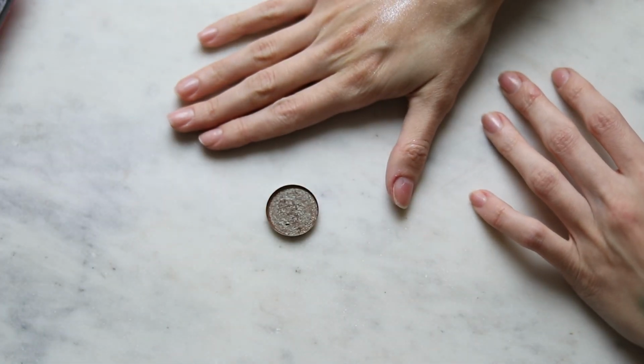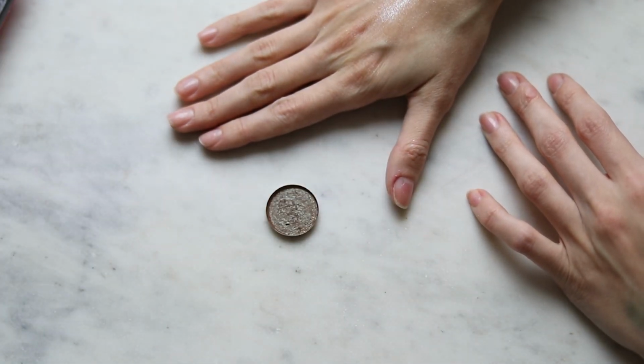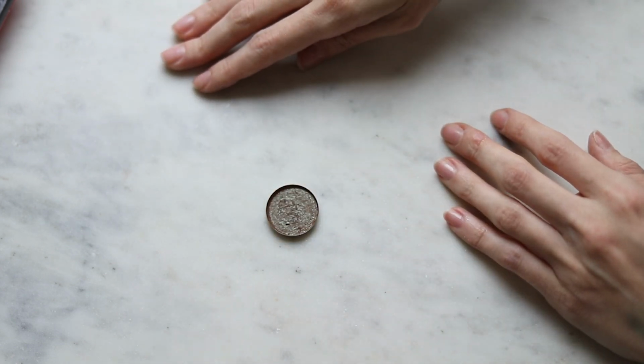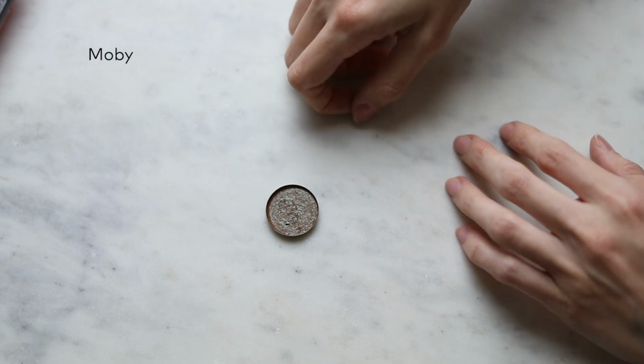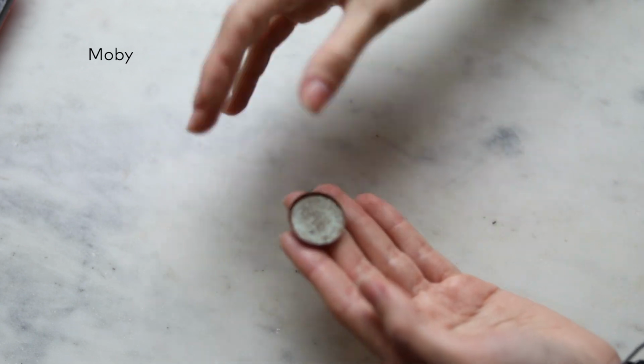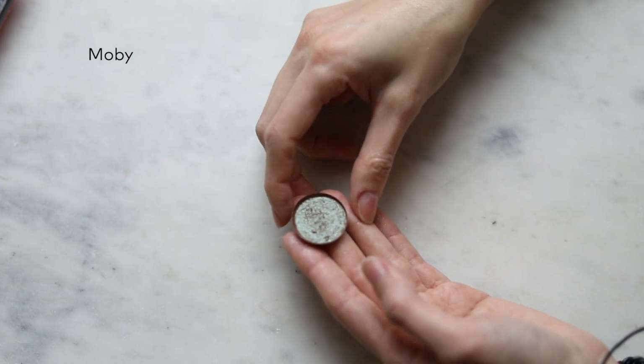Now I'm going to talk about some shades that I feel like don't have a lot of shades in that same formula. And the first one here is Moby. I think this was also created in collaboration with another creator, and I will tag them below. This is a very interesting shade. It's a very hard pressed shadow.